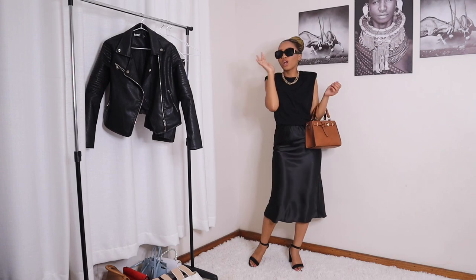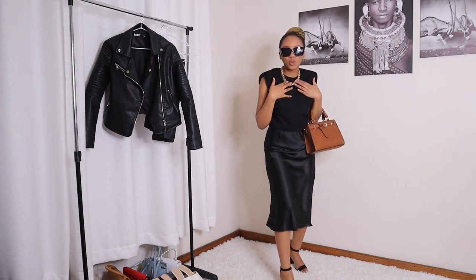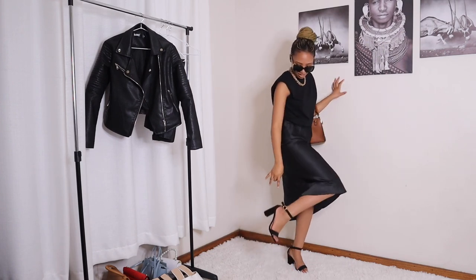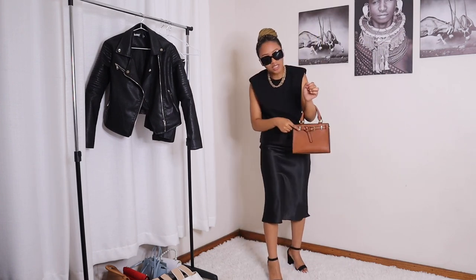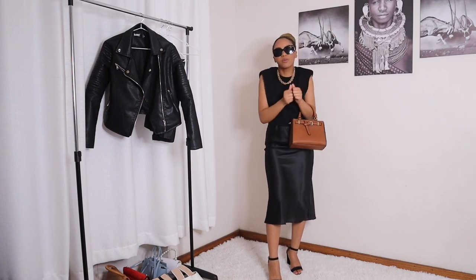Keeping it black and gold. The necklace is black and gold. Because none of the accessories have to match exactly. Like your accessories, they have to communicate.